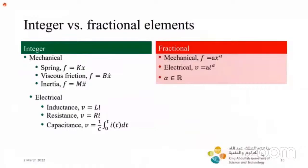So if you look from the mechanical and electrical perspective, to emulate the fractional order behavior in a mechanical system, we look at the force and its correlation with the displacement. For the spring case, it is just proportional. But if you look at the viscous friction and the inertia, based on their definitions, they can be defined as fractional order elements. And from the analog circuit theory point of view, the fractional order differentiation and integration can be defined with the correlation between voltage and current.